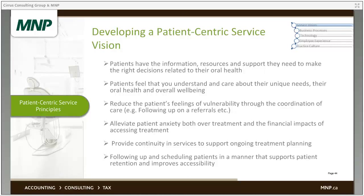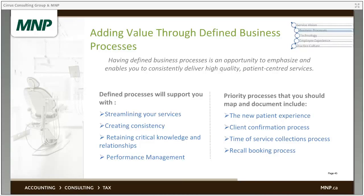efforts to reduce patients' feelings of vulnerability through the coordination of care, for example, post-op care calls or following up on referrals, alleviating patient anxiety by being upfront about financial costs as well as overall treatment and accessing services, providing continuity in services and support through ongoing treatment planning, and following up with patients and scheduling them in a manner that supports their retention and improves the accessibility of the services you provide.